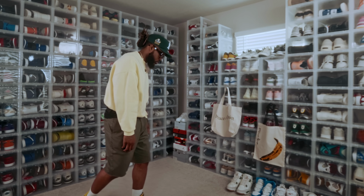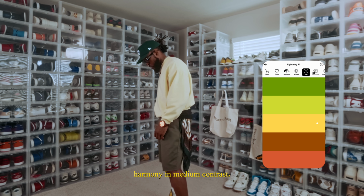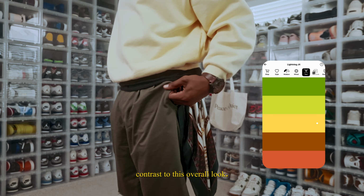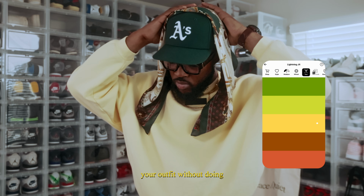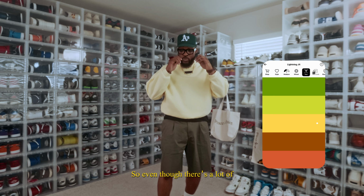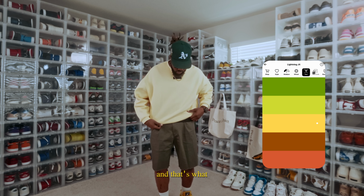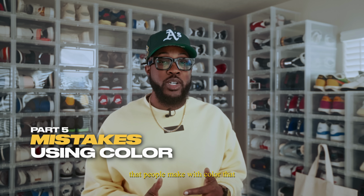Now this look is much of the same, but this is the analogous color harmony in medium contrast. I'm using accented pieces to add contrast to this overall look. This is a really good method if you're wanting to add color to your outfit without doing too much. All of these colors work very well together because no one color is overpowering the other. So even though there's a lot of contrast, they're basically keeping each other in check, and that's what makes the look appealing.